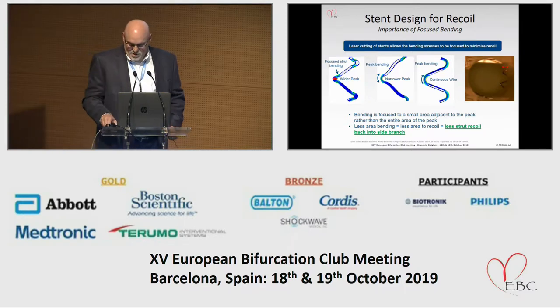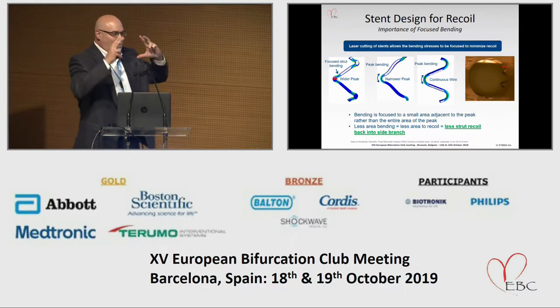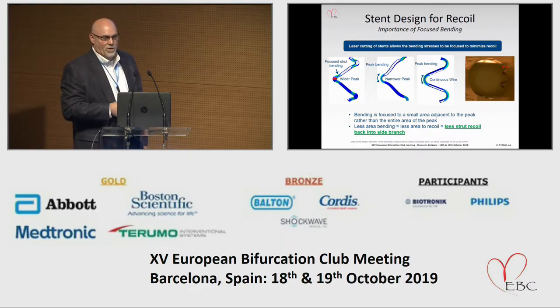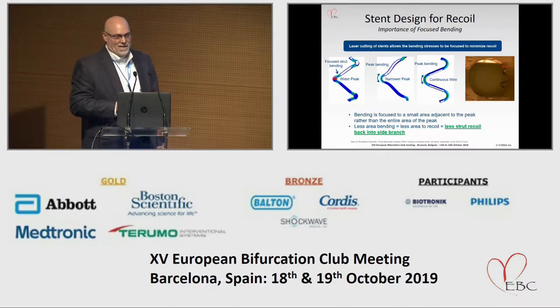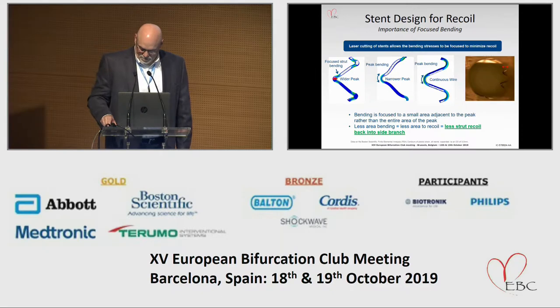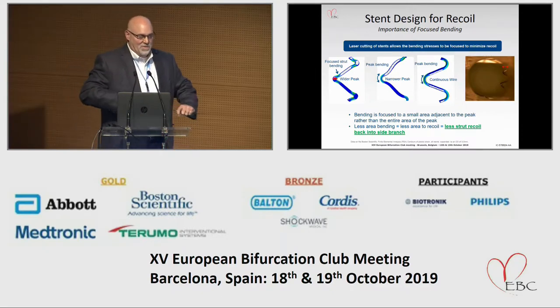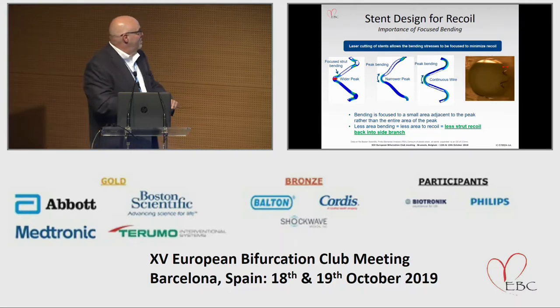So why is that important in bifurcations? Because not only do you have recoil characteristics radially, you also have recoil in side cells. In this simple picture here, you can see, although these struts were displaced with the balloon, after balloon deflation, they recoiled back into the side cell. So what can we do as engineers to minimize this effect?